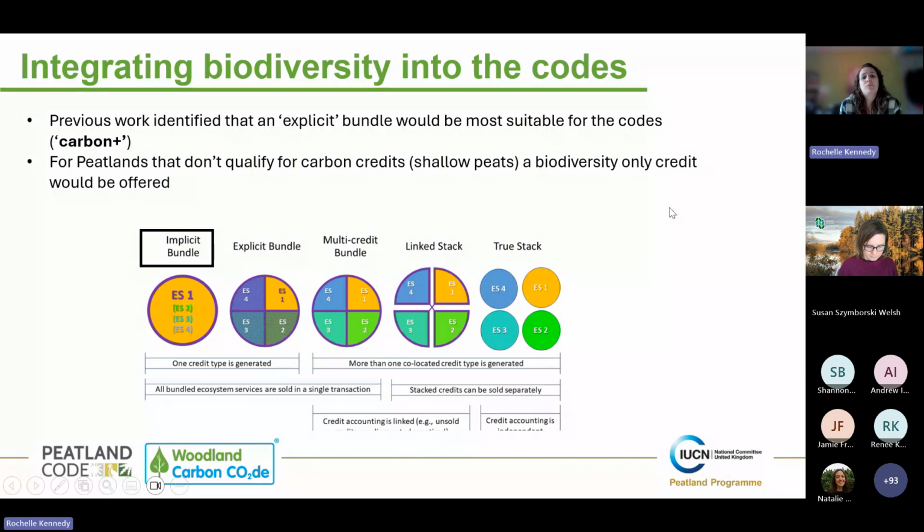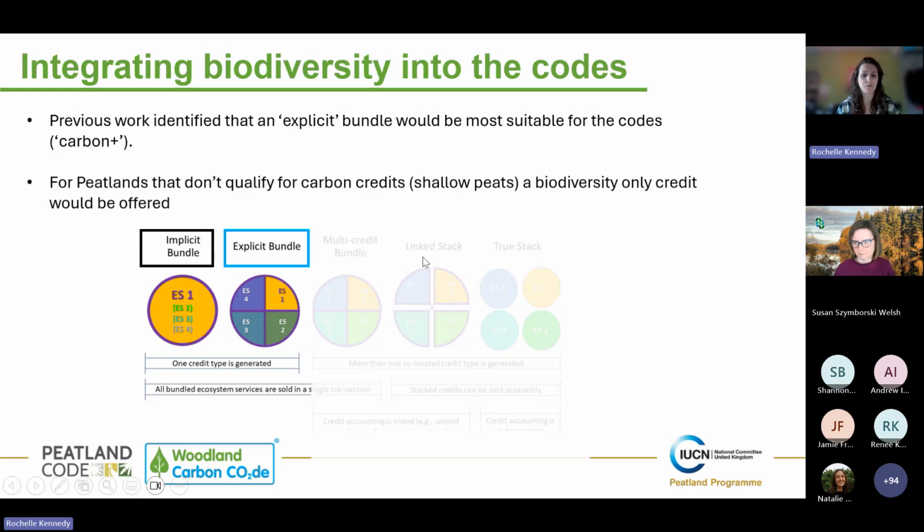So there's a number of different ways in which you can combine carbon credits with other types of credits like biodiversity credits or ecosystem restoration credits. A previous part of the project looked at all of these different types of credits. You've got things like bundles and stacked credits. I'm not going to go into a huge amount of detail, but I just wanted to highlight that stacked credits were largely ruled out because they're quite risky at the moment.